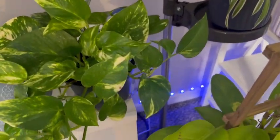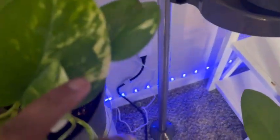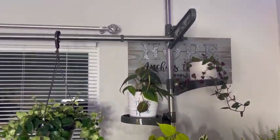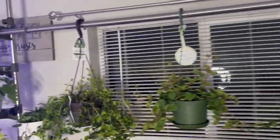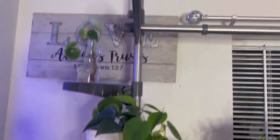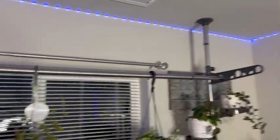There's the bottom. Can you see the bottom? Hold on. There you go. So it goes from there all the way, and then it has this rod all the way across. And then it goes down here, same setup, and on the ceiling it has the tension rods on either side.